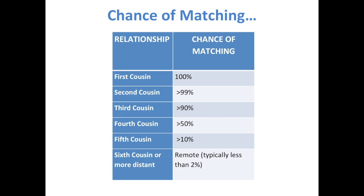However, past the second cousin level, this starts to change. Only around 90% of third cousins will match each other. So if you're not matching a third cousin, you might be in that 10% that just don't match each other. It gets even smaller as time goes by. Fourth cousins, it's 50-50 as to whether you're going to match them. With fifth cousins, only 10% of them will match you. So just be aware of that.